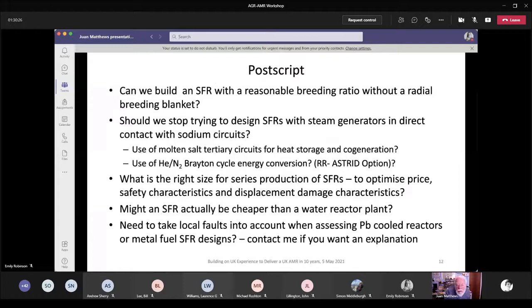Can we build a sodium-cooled fast reactor with a reasonable breeding ratio without a radial breeding blanket? There's a trend not to have a radial breeding blanket because of safeguards issues, but it's bad enough with a radial blanket to try and get a decent conversion ratio. Should we stop trying to design sodium fast reactors with steam generators in direct contact with sodium? The two ways around that: one is to use an intermediate molten salt circuit, which gives you the flexibility of heat storage and cogeneration.